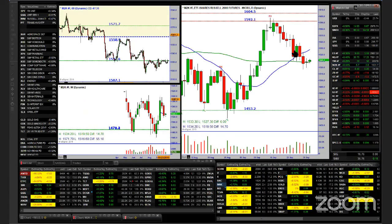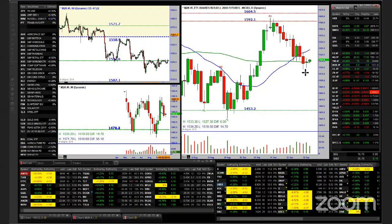The Russell here, as I said, the breakdown failure pattern, which is beginning to shape up. And so a breakdown failure is just like this. Sometimes it's 2 bars. Here we have 3. It breaks the low. This is detailed in the MTS course, in the swing course, as to what to look for: it having a minor bottoming tail and then an inside day, and then it takes out the high of the inside day, and that is a go.